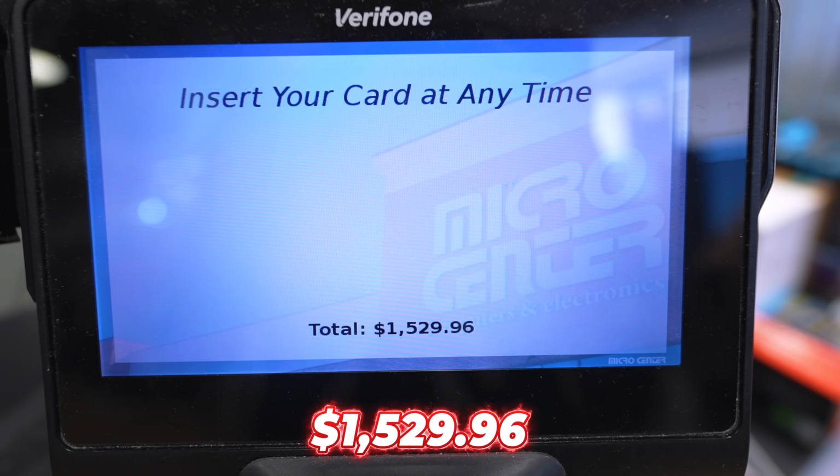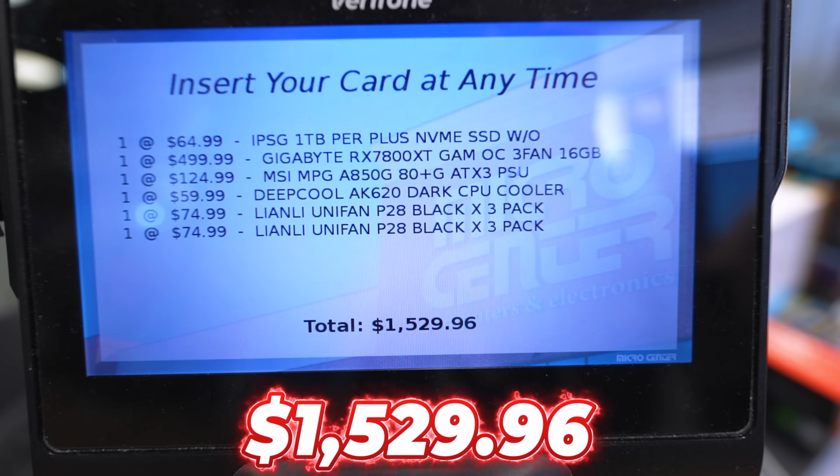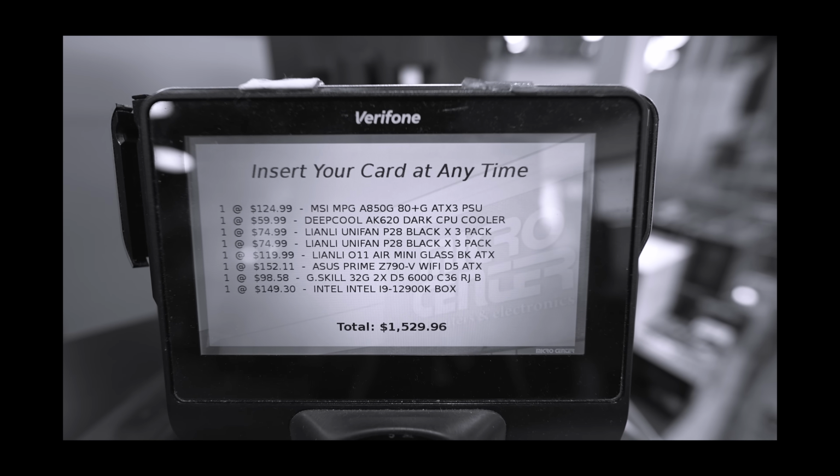Oh Lord, 1529.96. Oh no. All right, so unfortunately we're over $30, so we're gonna have to swap some parts. We have to stay under the budget. That is extremely, extremely important for these challenges. Otherwise, there is no point in setting an amount.